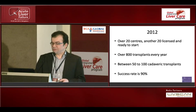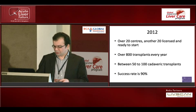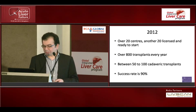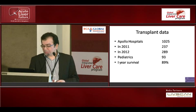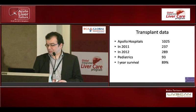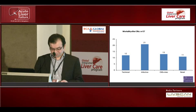There's been a mushrooming of centers all over the country, rightly so. There are, I think, at the moment, 20 centers and another 20 licensed and ready to start soon. There are over 800 transplants every year and about 100 cadaveric transplants, and the success rate is around 90%. At our own hospital, we've done over 1,000 transplants now. In 2011, we did 237 transplants. In 2012, we did 289 transplants. And altogether, we've done 93 pediatric transplants, and our one-year survival is 89%.